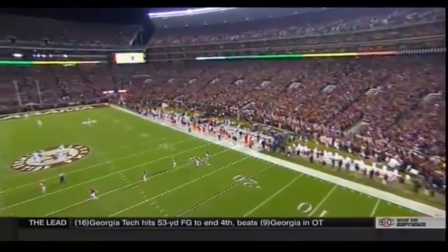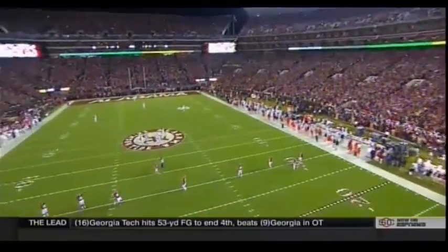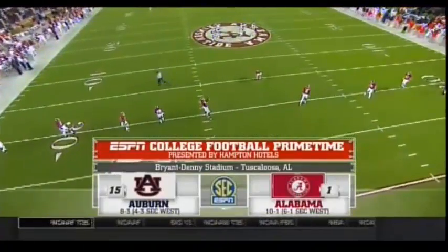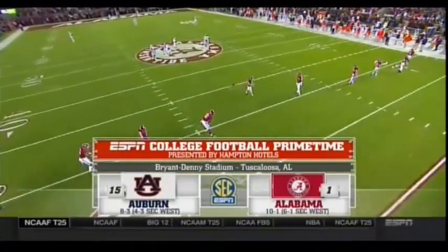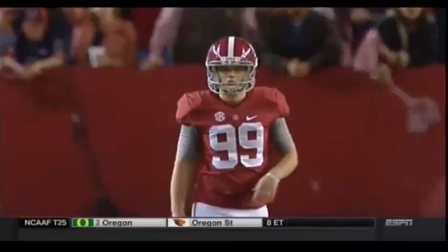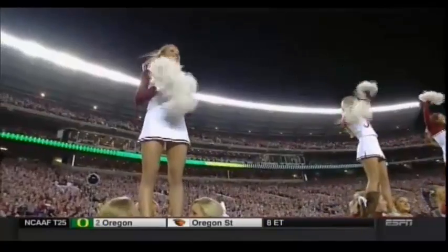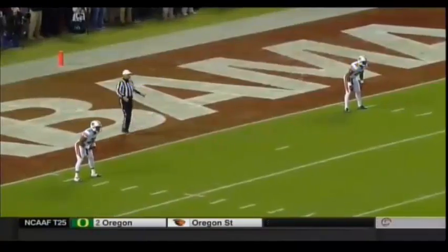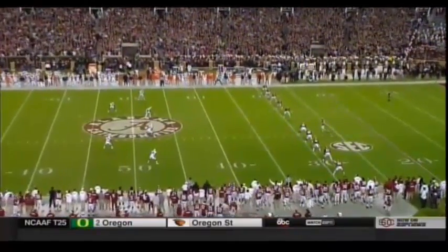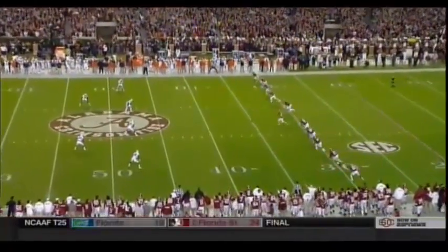The official still holding the football. He has yet to give it to Adam Griffith. Now he does, and Adam placing it on the tee. Again, there is wind, but it is not a huge factor. Griffith again will be kicking to Jonathan Ford across the way, and Corey Grant to the near side. The kick will be going right to left, and the 2014 Iron Bowl is underway in Tuscaloosa.